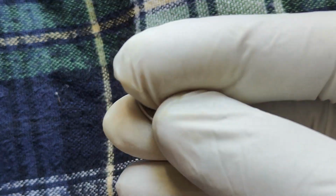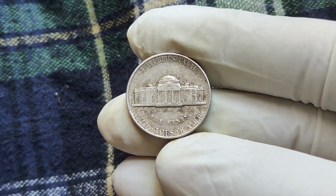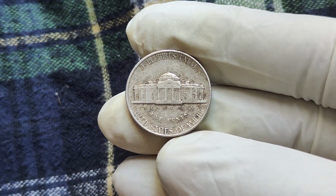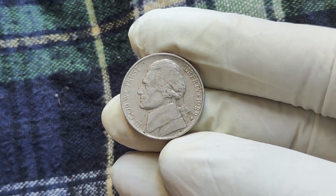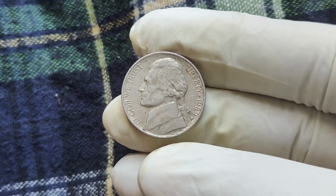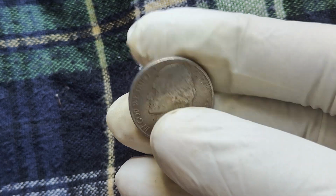Imagine the lettering on the coin appearing doubled. This rare flaw makes the coin extremely valuable to collectors. And here's the kicker, most people don't even realize they have one. It could be sitting in a jar, tucked away in a drawer, or mixed in with your loose change. Think about it, how often do you really check your coins?